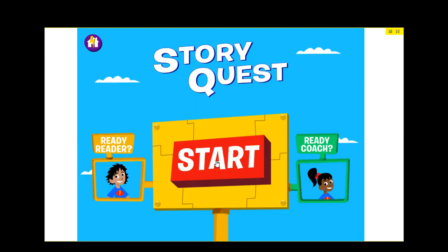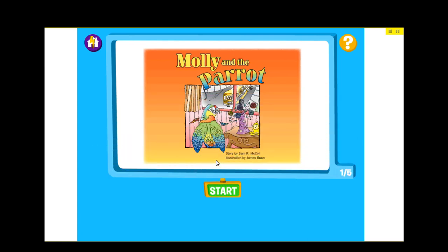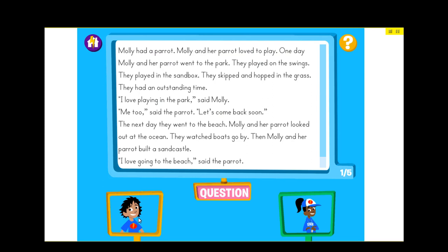So it's ready, reader, ready, coach. We hit start. Molly and the Parrot. Story by Jan R. McCall. Illustration by James Bravo. So we click the start, and we can see who the reader is and who the coach is. So the reader reads the page.